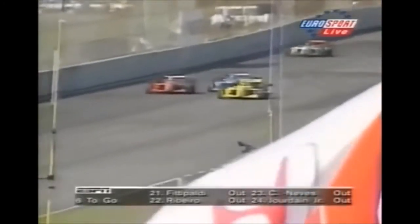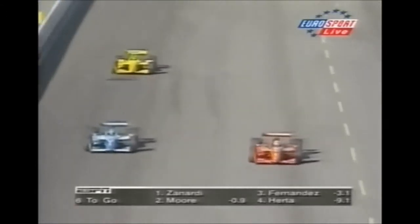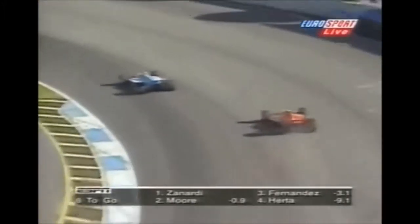Oh, and this is the chance for Greg Moore, surely. Moore's on the inside. Zanardi's trying to shut him down. Meyer's in the middle. He doesn't know where to go. What to do? Zanardi's still on the outside. Oh, and he's still got a slight straight line speed advantage. Moore's now going around the outside. Oh, this is great racing. Zanardi's wide. He went in too fast. He nearly lost it. And that's the battle for the lead. Greg Moore's taken the lead from Alex Zanardi.